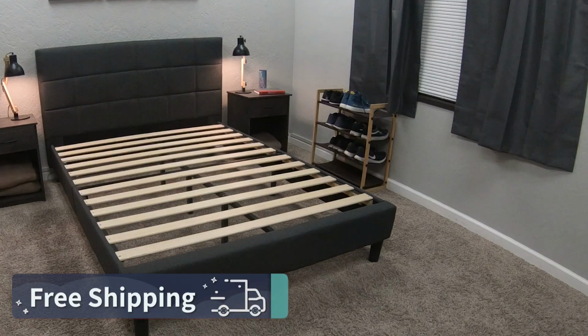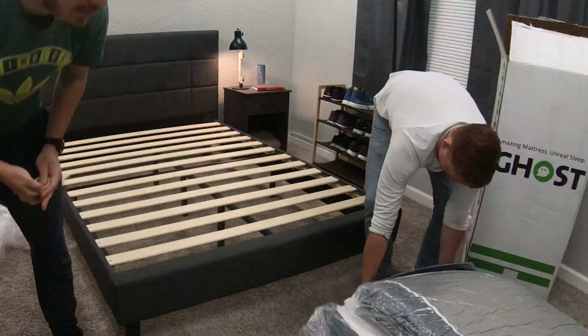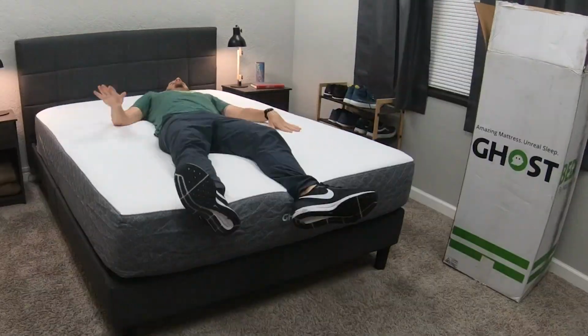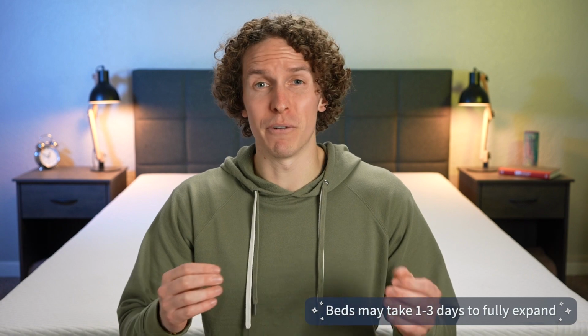Now, these are both bed-in-a-box mattresses, meaning they'll get to your house in a big old box that you basically just drag in there and start to unbox with the help of a friend maybe, and before you know it, you'll have a bed that will expand in front of your eyes. Both of these mattresses are all-foam beds. You might want to give them a day or a couple of hours to fully inflate and get to their true firmness levels before you start making any of those tough decisions about how much you actually really like them.